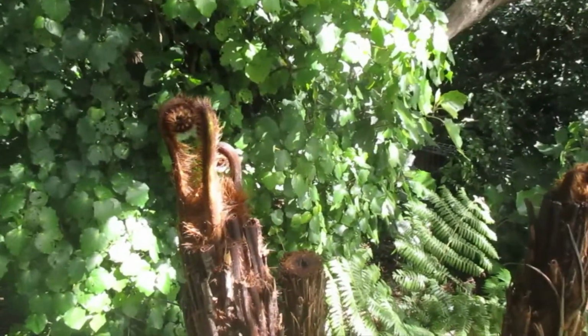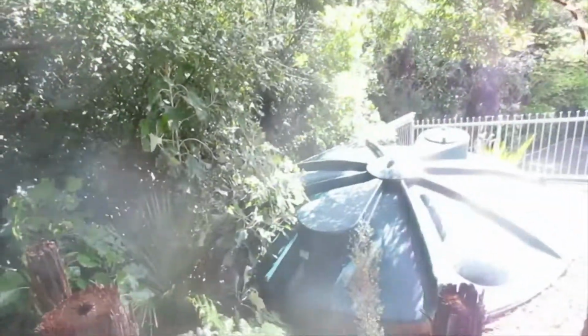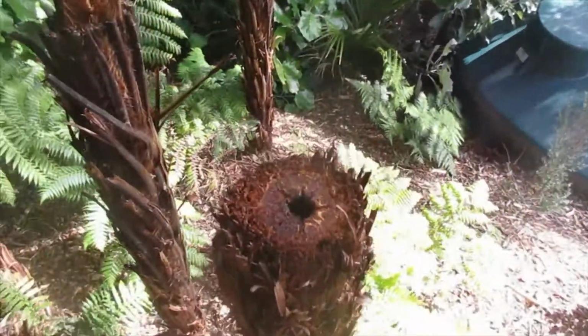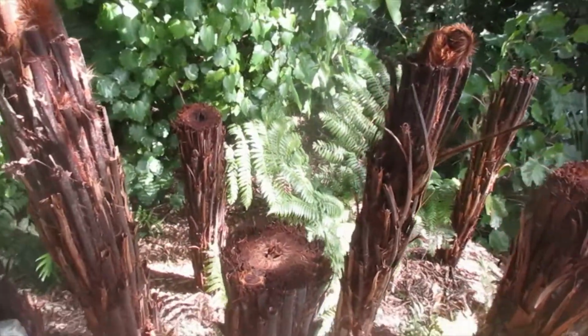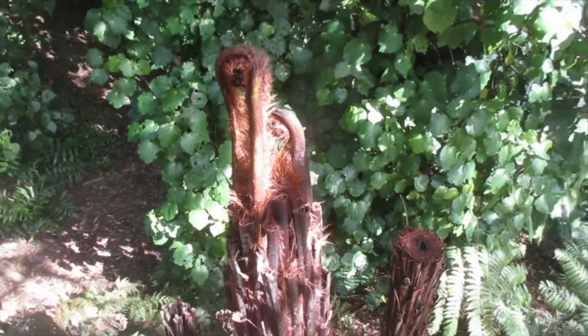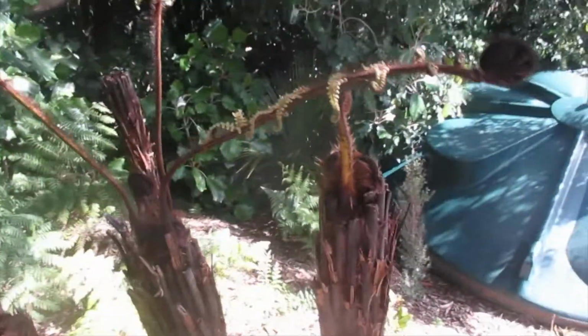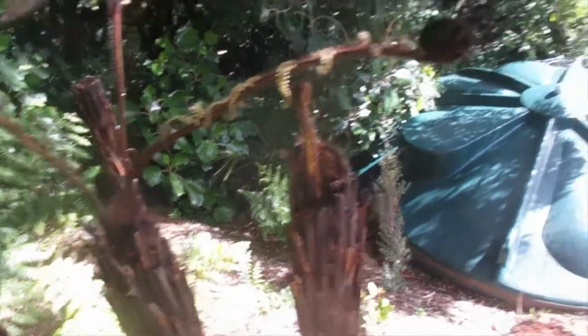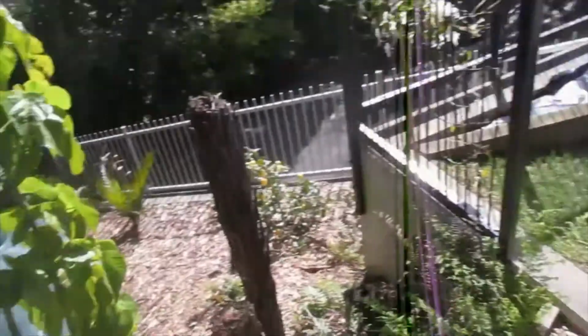As you can see, these are planted sections of trunk of tree fern. And as you'll notice here, the sections where it was cut further down don't re-sprout. But if you cut it fairly close to the tip, it will grow. So if you want to grow them, you just cut them fairly close to the tip and plump them in the ground. And you never know, you might actually get some things growing from it.